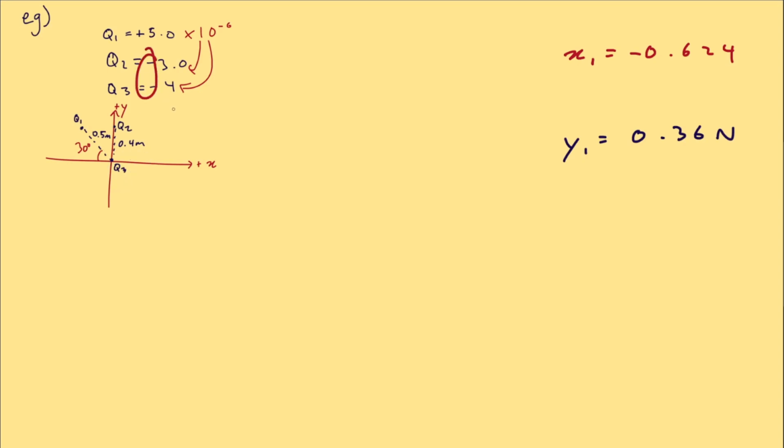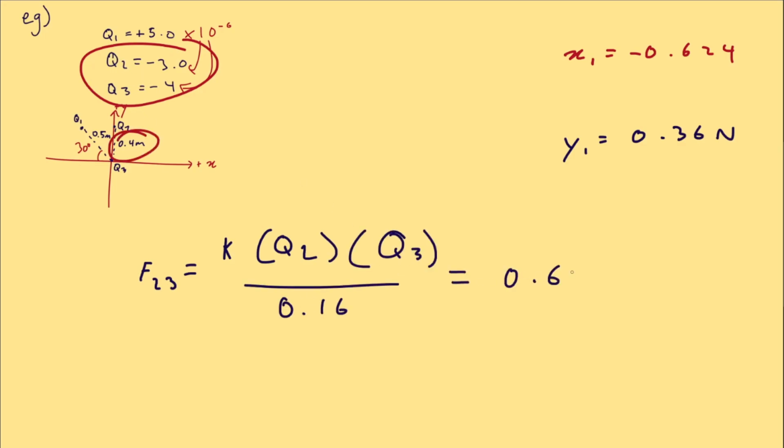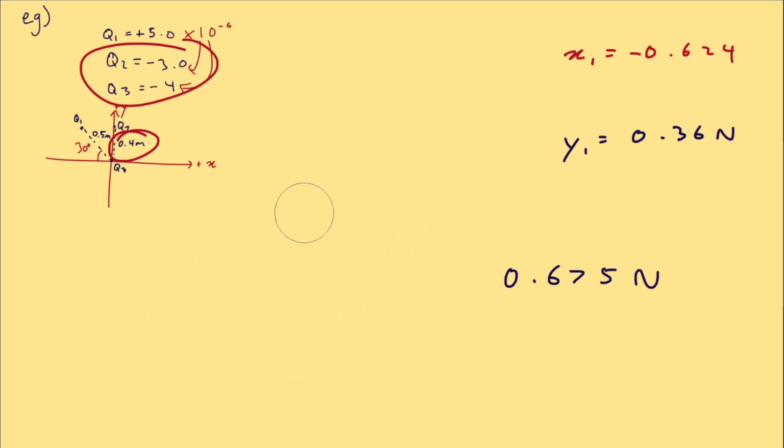These are both negative charges, which means they repel. And we have the charge values here. So plugging into our formula, the force of 2 to 3 is the constant times charge of Q2 times charge of Q3 divided by the radius squared. And this is equal to 0.675 newtons. So we don't have to break this into components because there is no x component, it's purely vertical. This is the y component. The x component of this force would be 0.